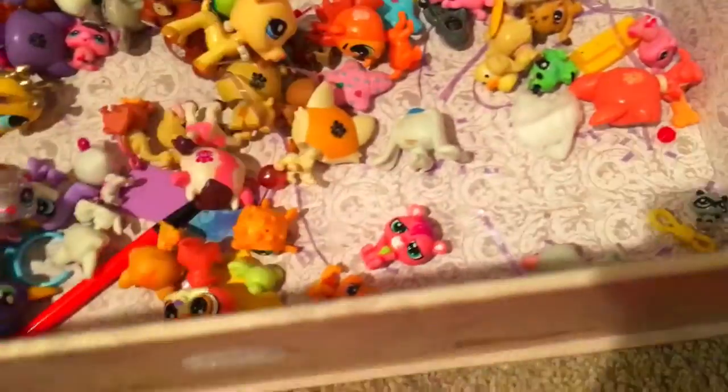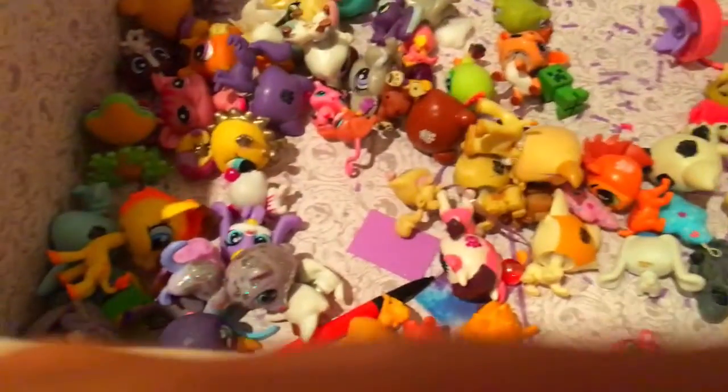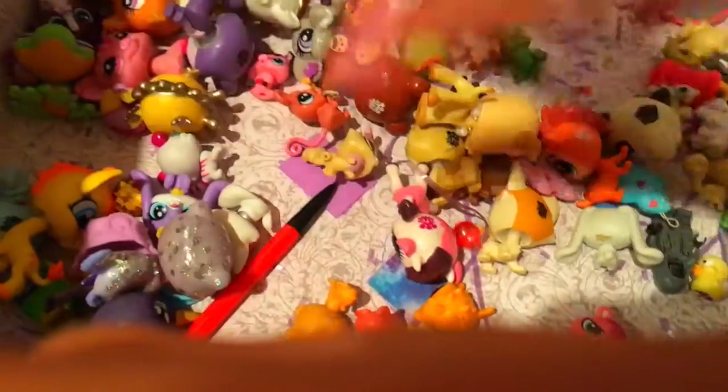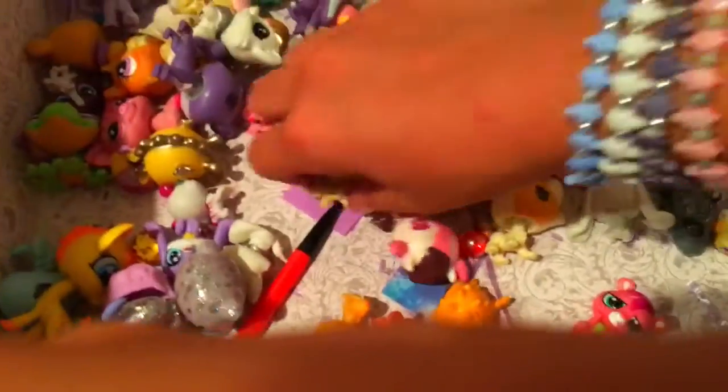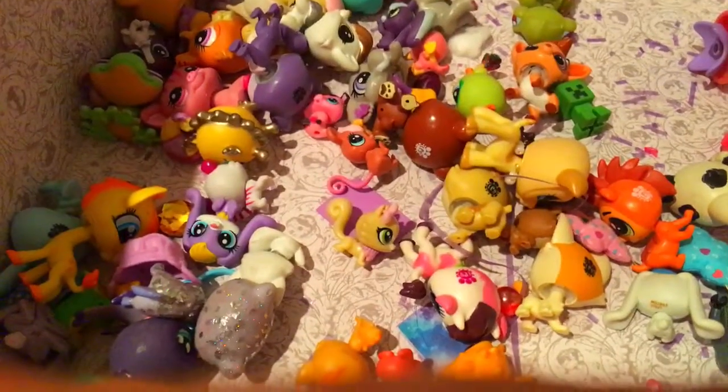So this guy doesn't belong in there. Some of them are brand new. Some of them are just my friends. And some of them I just found in my drawers. So, let's just get started. You have to pick randomly. You have to close your eyes, which I'm closing my eyes right now.